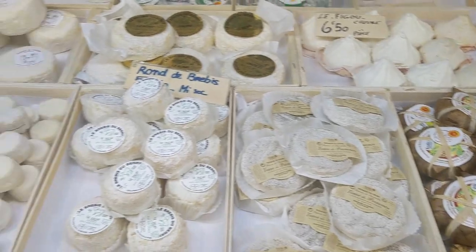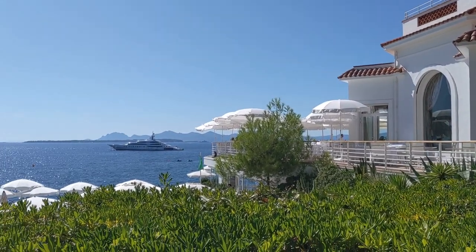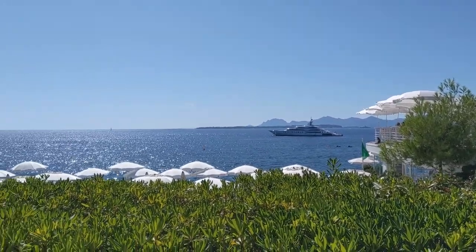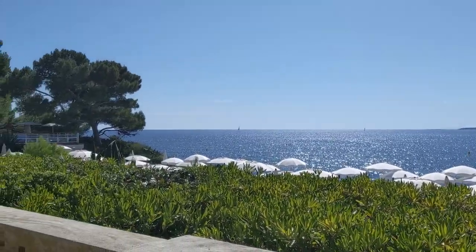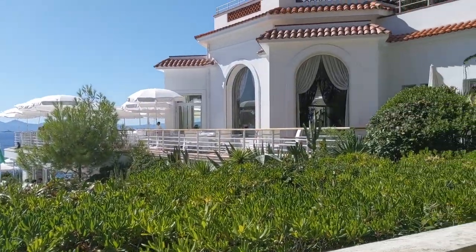So here at the Hotel du Cap Eden Roc. It's a beautiful view. And they have a juice bar.